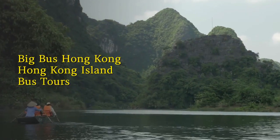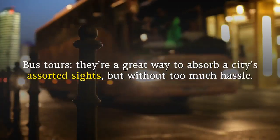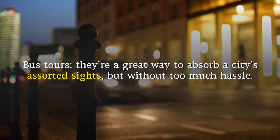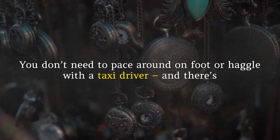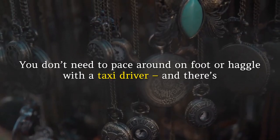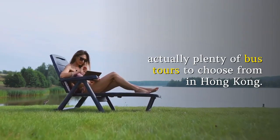Big Bus Hong Kong Island Bus Tours. Bus tours are a great way to absorb a city's assorted sights, but without too much hassle. You don't need to pace around on foot or haggle with a taxi driver, and there are actually plenty of bus tours to choose from in Hong Kong.